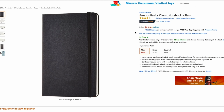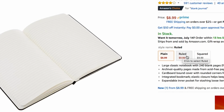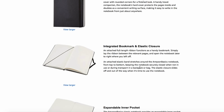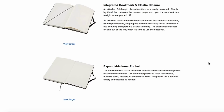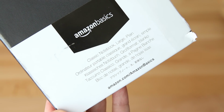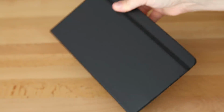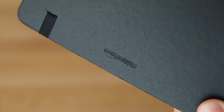It comes only in one color, black, but they do have 3 versions of the pages, plain, ruled, and squared. It has the cover, the closure, the bookmark, the back pocket, all similar to a Moleskine style journal, and $9 seemed to be almost too cheap for a book like that. So we're going to test this out right now along with the pens and see how they all work.